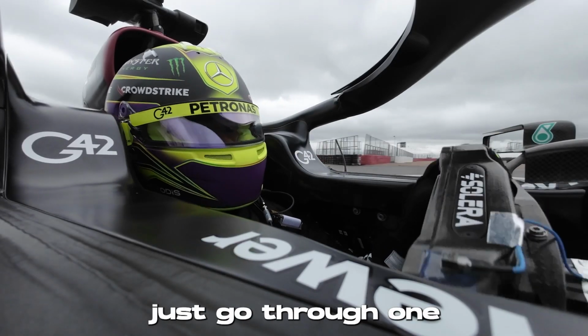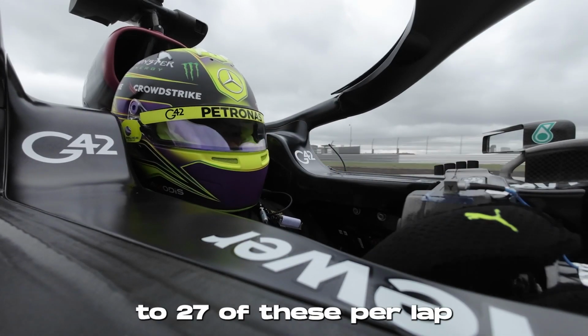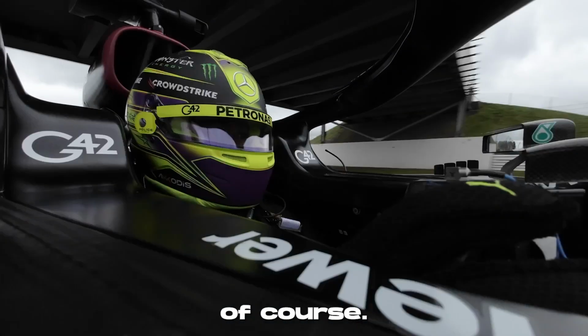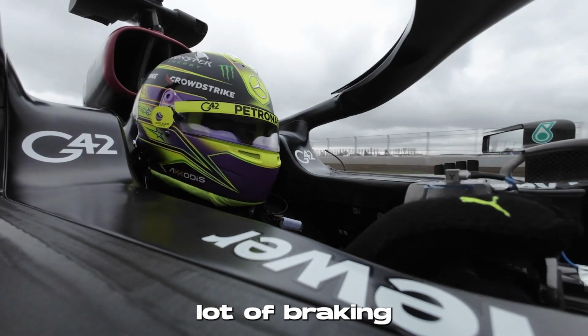But a driver doesn't just go through one corner per race, they're exposed to up to 27 of these per lap, with between 44 and 78 laps per race, depending on the circuit of course. You can do the maths, but that's an awful lot of braking and cornering.